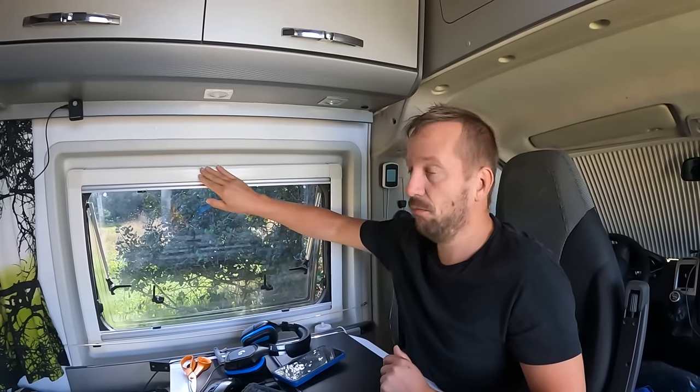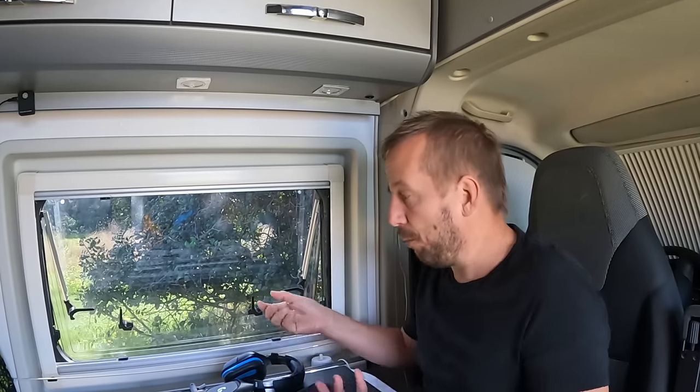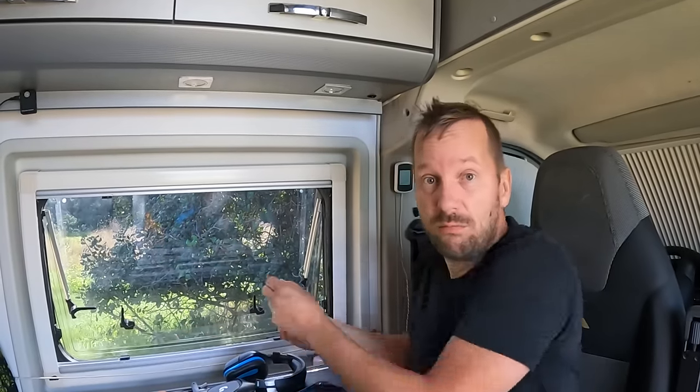But some manufacturers, for example this one, don't sell spare parts for blinds. This is a wearing out part. There should be spare parts, but there aren't. So I would give spare parts for Adria Twin 6 out of 10, because everything else you can get spare parts for, but not blinds.